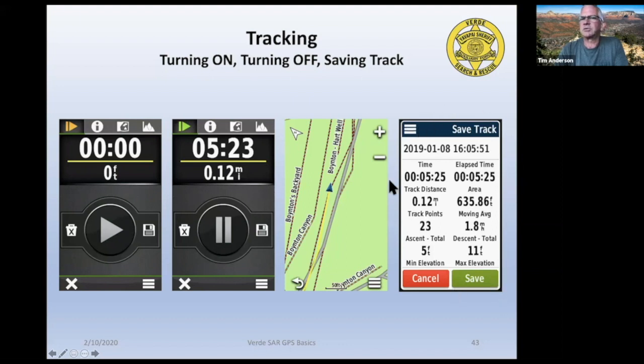This is what you would see. And in this case, okay, I have a track of 5 minutes and 25 seconds of this distance with this many track points. All the other stats, I click save. It'll save it to my GPS with either this name, this date and time, or a name which I could click up here and save.